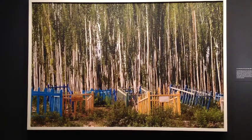Oh wait, I just noticed something cool. I just noticed there's actually a different twig in the green box. Did you guys see it? Oh yeah, and it's in a different direction compared to the other trees. Okay, that's really cool.